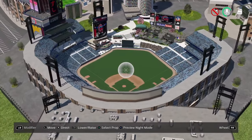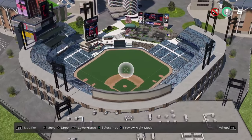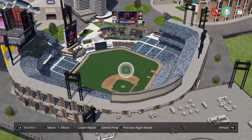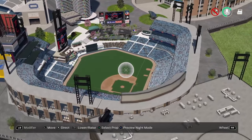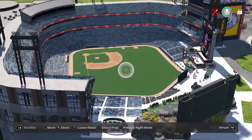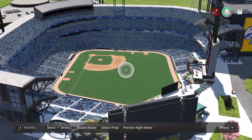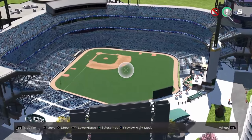Up next, we have another returning creator, which we've featured a few times in the past. His parks are always bringing in some fresh ideas, and it's always fun to pick his stadiums apart. He's built an entire district of stadiums in this one, so let's take a look at Chase Sports Complex by none other than Sandman Dan.